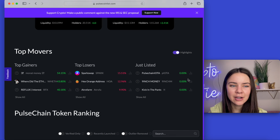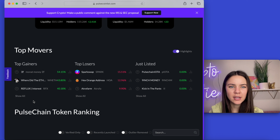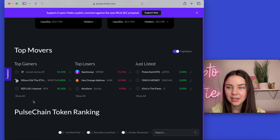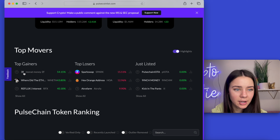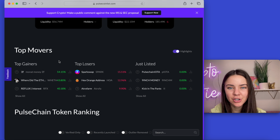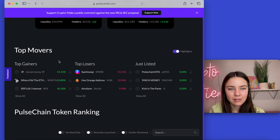If we scroll down, we can look at our top movers, which I always find so interesting to see, what is doing well on PulseChain, because lots of these cryptos are ones that I've never heard of, which is cool to see. What is this? The Monet money, we'll go with that. These are all things that I don't know, and that's why I love this top movers and top losers section, because you get to see all of these different things.